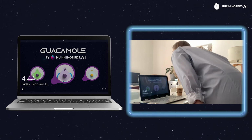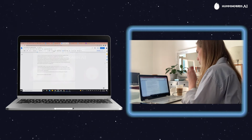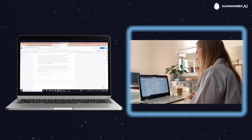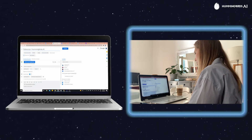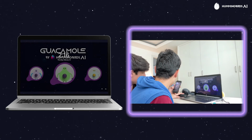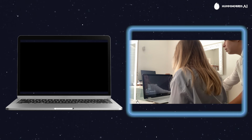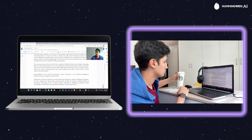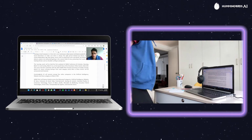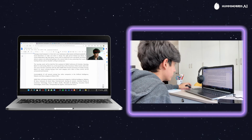Anyone getting in the view of the camera who is not authorized will trigger GuacamoleID to block your screen, giving you continuous protection against unregistered users, prying eyes, or shoulder surfing. Even someone pretending to be you would never get access. That's the beauty of GuacamoleID.